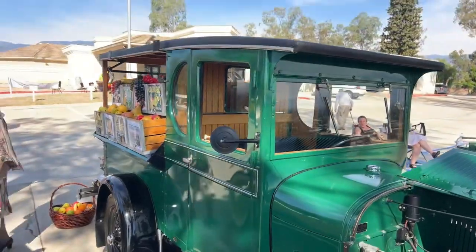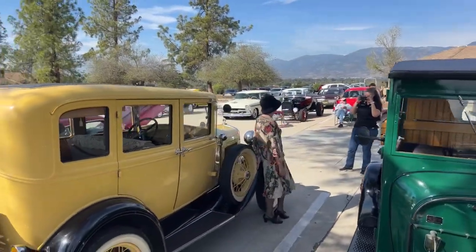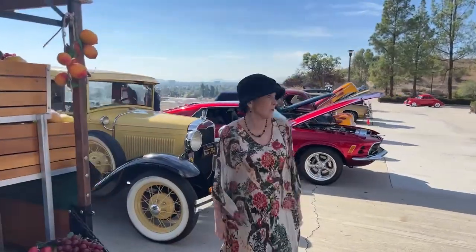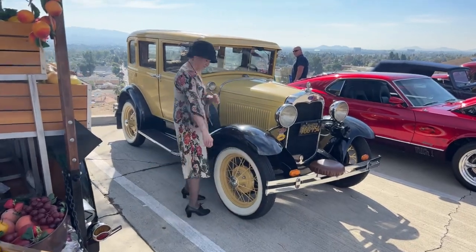Wow, this is so cool. Lady's having a blast with it too. Look how beautiful she is. Wow, let's catch her. That was beautiful. Will you do that again? You're just so beautiful and fit that car so well.